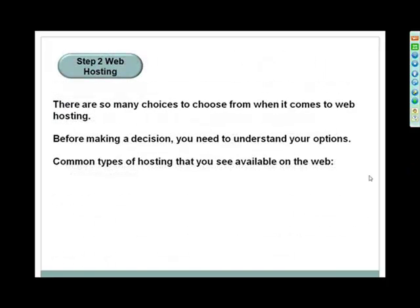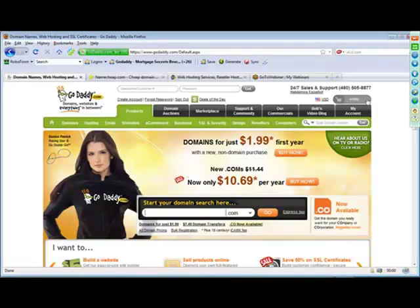So with that said, I'm actually going to jump off the slide here before I jump into web hosting, and I'm going to go over step by step how to register a domain name. I kind of explained the ins and outs of it, but I think it'll help you a lot if I can go off the screen here and actually show you a little bit of what to do with domains. Okay, so I'm over here now on GoDaddy.com.